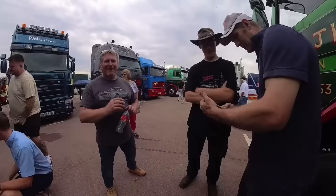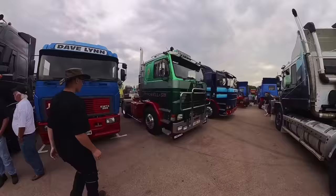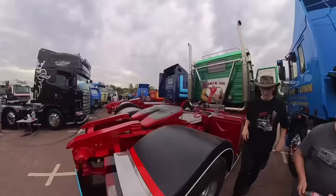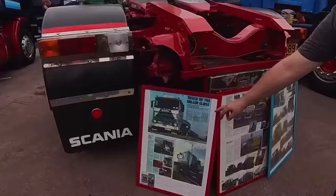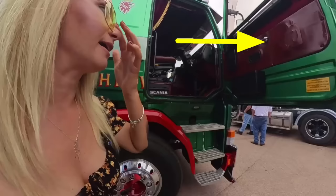Unfortunately, this is where my mic went a bit wrong, but these chaps were showing me a video of when they see me on the motorway the other week. They also showed me the trucks that they had bought to the show, including this stunning example of a 142. They even have boards at the back of the truck explaining the history of this truck. And the lad told me that this is the original interior of the truck, which has been kept in an incredibly good condition. There is even an embossed horse on the door panel.